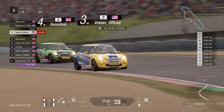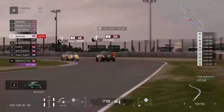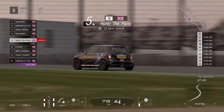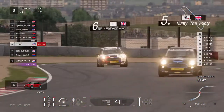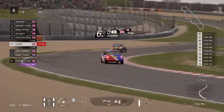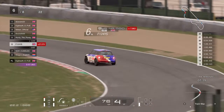So wheels on there, it's a recipe for disaster. Through that, Boonseye Bob is now up into 4th, chasing down Vilian Official pretty closely. Hunty the Punty has got back past F124 as well, so down into 6th then after that mistake from F124. That's unfortunate for him. He was on for a good race.